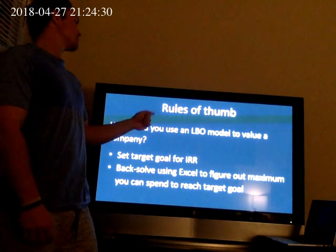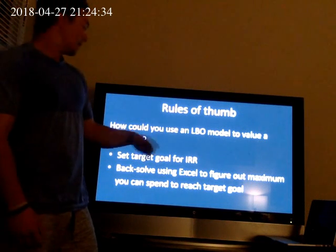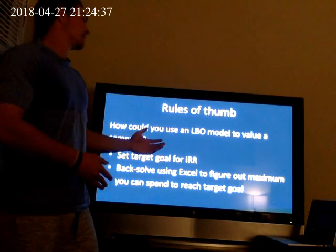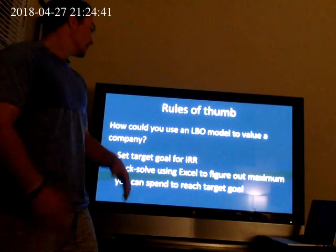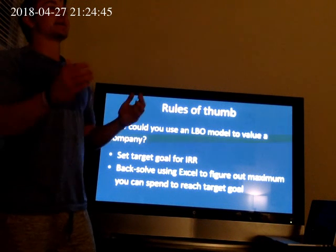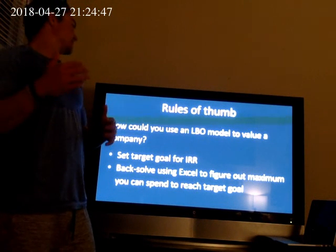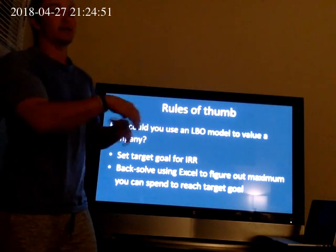And then how could you use an LBO model to value a company? Well, you set your target goal for IRR, then back solve using Excel, using the basic functions we have just gone over, and you figure out the maximum you can spend to reach that target goal. And then you're going to have an idea for your proportions and how you're going to be able to value this company based on what you can put in and what you can get out.